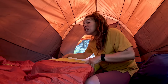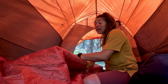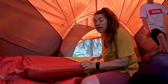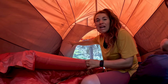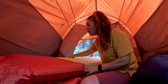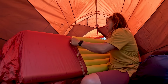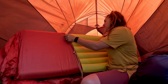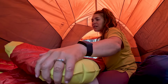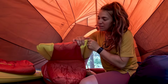Now for me, this is a new to me thing. This is the first time I've ever camped with this, and it's actually a game changer. Kids are always sliding around when it comes to camping. You know, they always end up in a corner, shoved down where the toothbrushes are. And this really changes that. It kind of keeps them in place, because instead of them sliding on the top of the mattress, the bag is now attached.